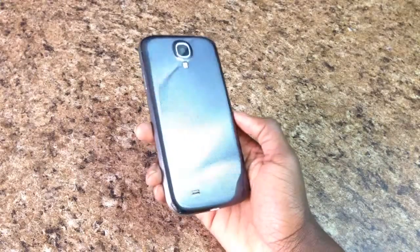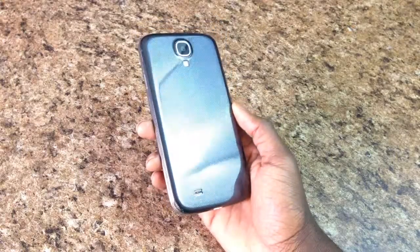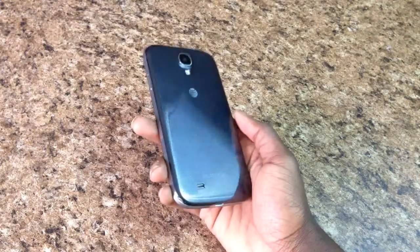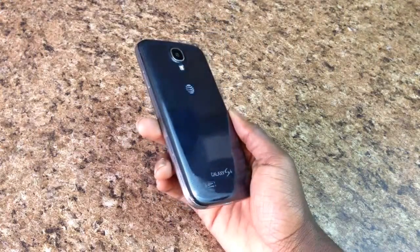Now, I don't really use a case on the phone since the plastic design protects itself pretty much, but I do have a couple of cases for the phone which I occasionally put on and off, and I'll link them down below if you want to pick them up. They're pretty good and I haven't really had any problems with either of them.